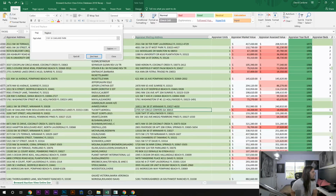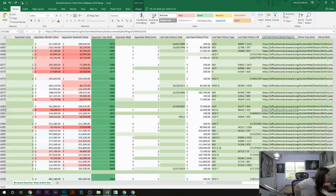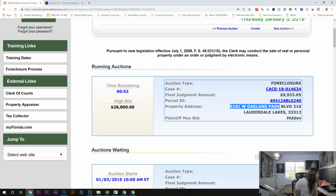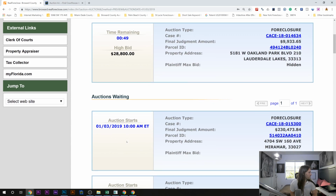This is an out-of-state owner. Look at that. So the owner's out of state. Last sold for $16,000. What the hell? Oh, it's only worth $34,000. That's no fun. Next. Someone's bidding that up to 20. So they're paying like full price.